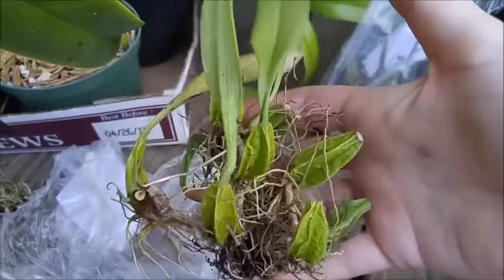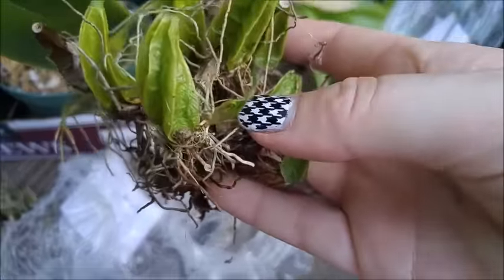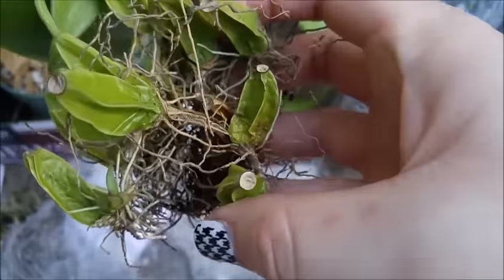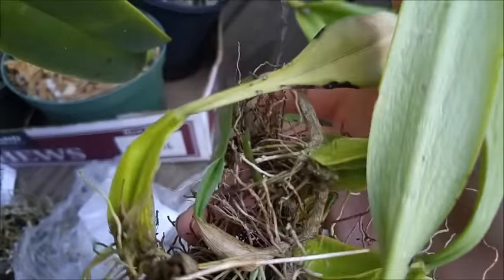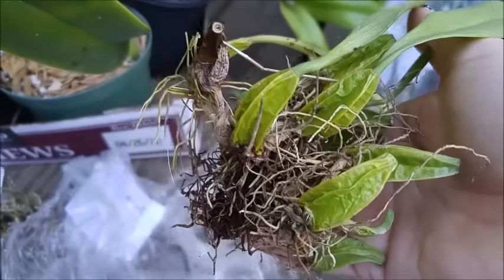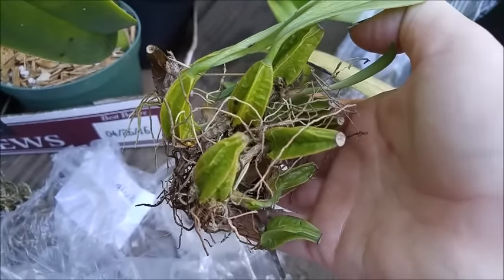But it has a lot of pseudobulbs, which is really, really great. Tons of new growth. There's a new growth right there, and a new growth right there. Yeah, tons and tons of new growth. So I just need to pot this guy up because he's looking a little dehydrated.